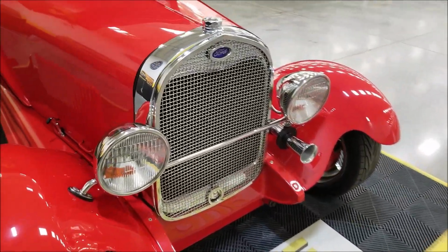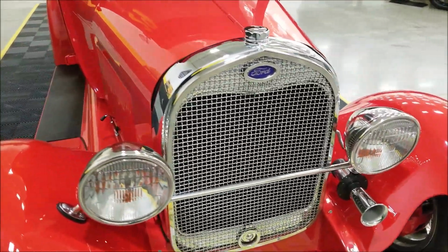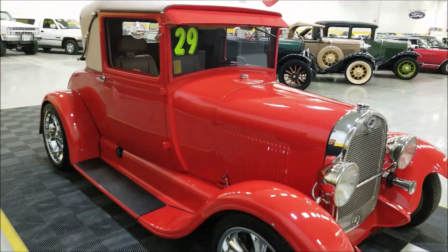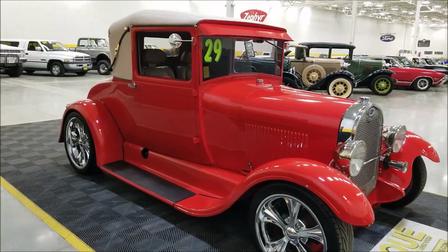Boyd Coddington wheels, does have disc brakes up front, drums in the rear. As you can see, radiator surround and radiator guard in nice shape. Paint on this, I'd call a very nice driver quality car. This would be a car that you could take to any of your local cruise-ins or any of your local shows, and this one's definitely going to make some people look.